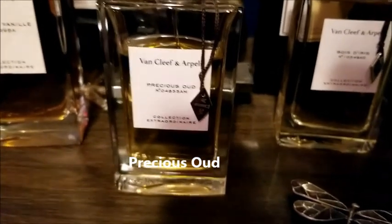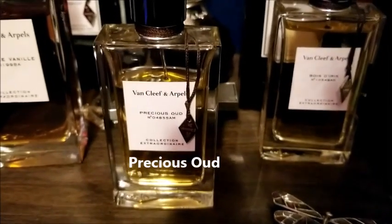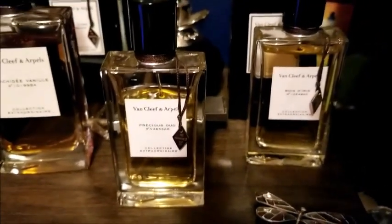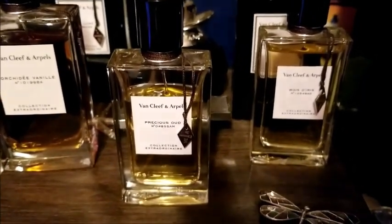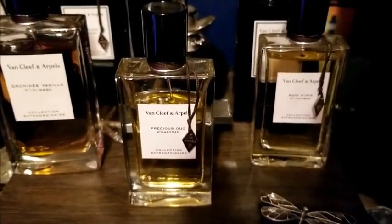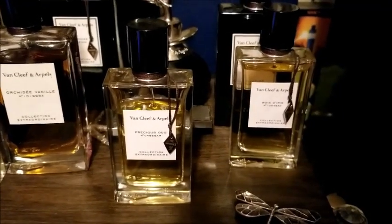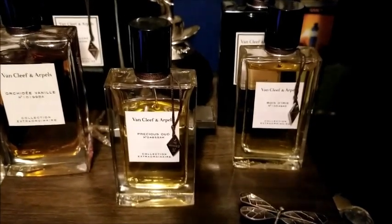Precious Oud. Now, this one at first knocked my socks off. Because I have gone through 2 or 3 bottles of Tom Ford's Black Orchid, and this is very similar. It's really in the same vein as that. But Tom Ford's Black Orchid is fairly polarizing because it's got a lot of hard edges to it. It's pretty intense. You can't be a wallflower and wear it really because it garners attention. Good or bad or indifferent, it garners attention.